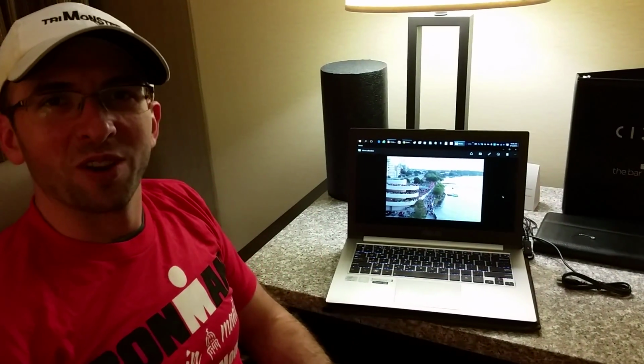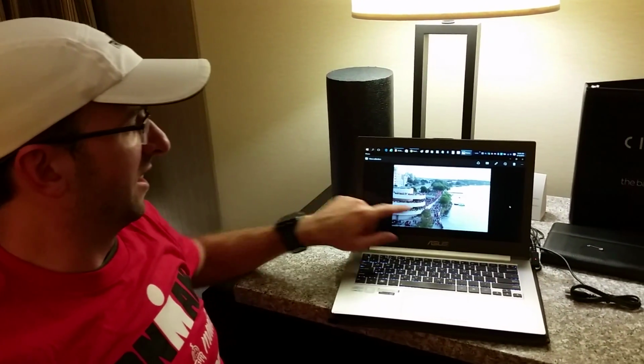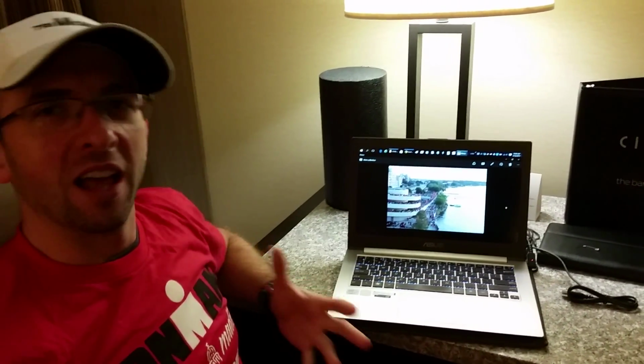Hey guys, Coach Chris, couple last minute swim tips for Ironman Wisconsin. This is a picture of the helix and the swim start area. What I highly recommend, if you know some other people doing the race, meet up with them beforehand. It'll keep you a lot calmer.